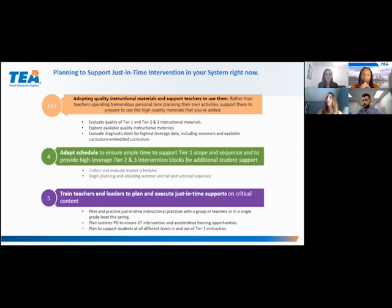So again, this approach to learning acceleration assumes that all students can access grade level content when given the appropriate just-in-time intervention supports. And this could prevent students from having compounded and increased learning loss by continued access to below grade level materials. So again, this approach requires some adjustments to your materials, to your calendar, to your training, but can really help students accelerate their learning, in particular for this upcoming year.